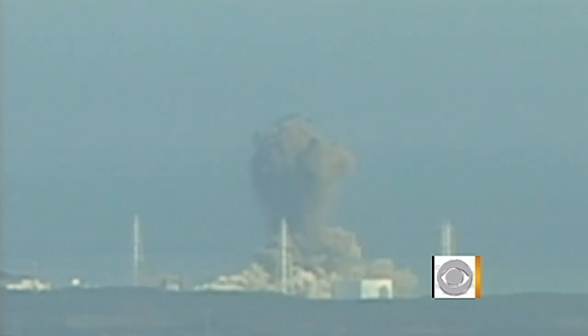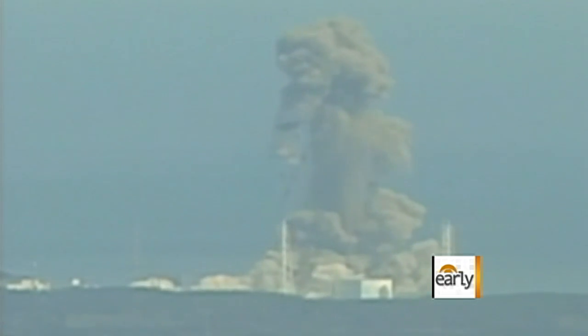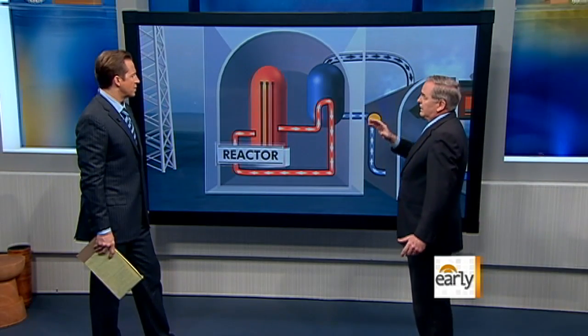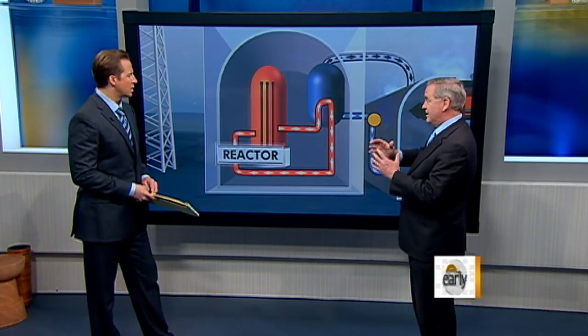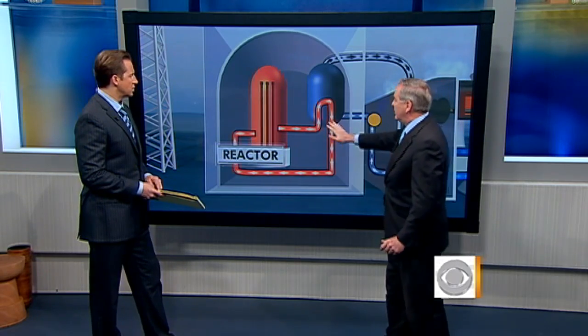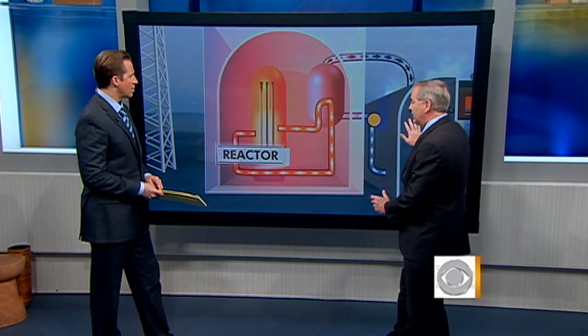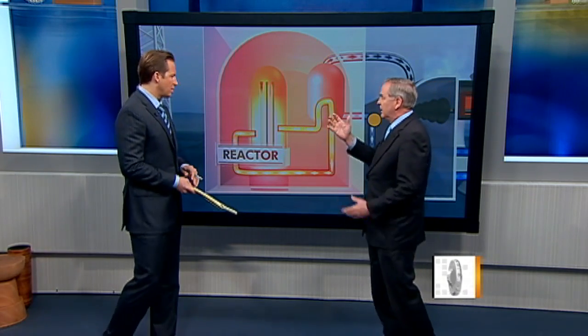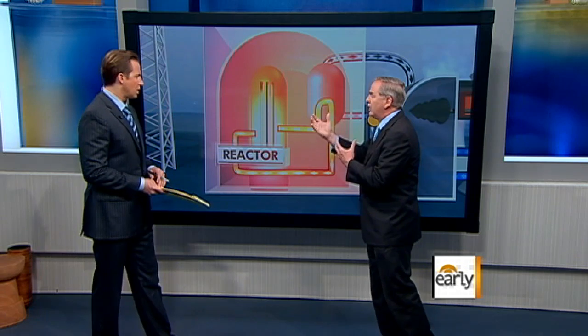Well, first let's talk about what went right. Like I was saying, they dropped these control rods. The control rods came down into here and shut the reaction off. They did that in 11 nuclear reactors. Now they shut it off, and it is still very hot, though. There's a lot of heat. Remember, the heat is what generates the electricity, and that's where the problem comes in. You have to keep water around this reactor all the time.